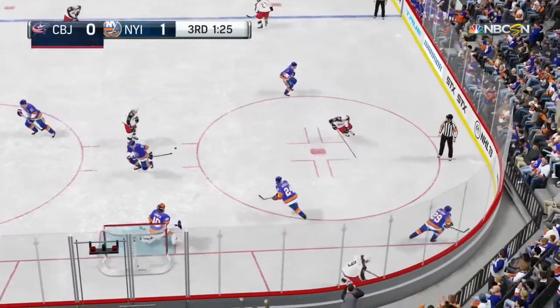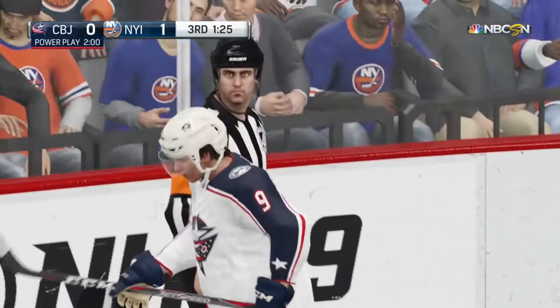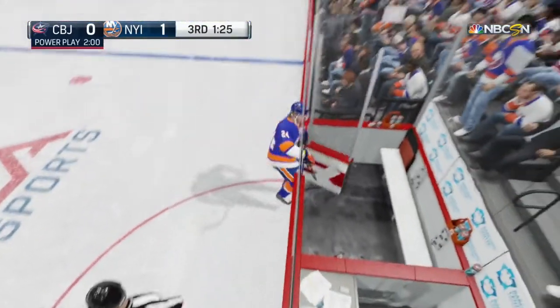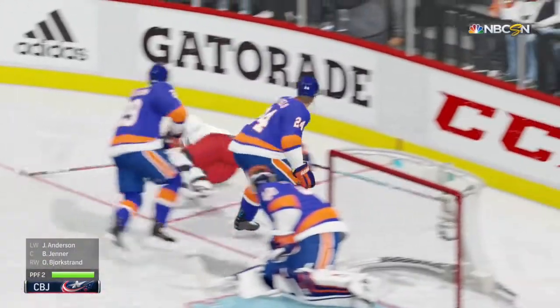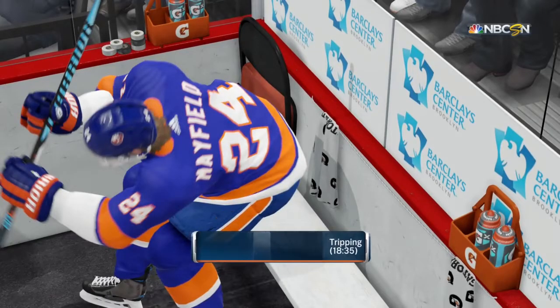Oh, that's gonna be a penalty for the rest of the game. Penalty call, and this could be huge in this game. Will it be decided on the power play? This is an easy call for the official, Doc. The player made no attempt to play the puck and just tripped up the attacking player.